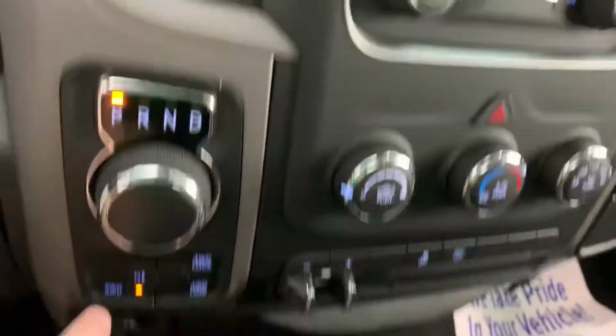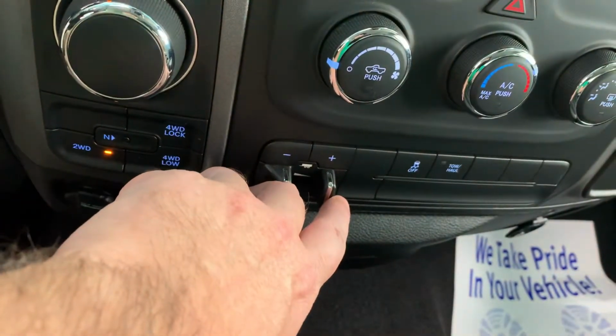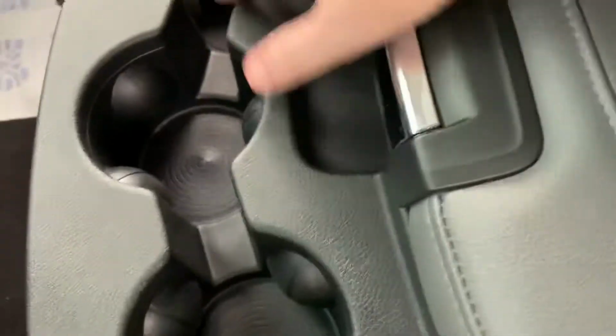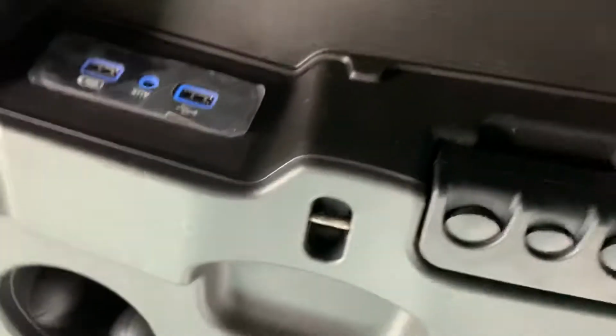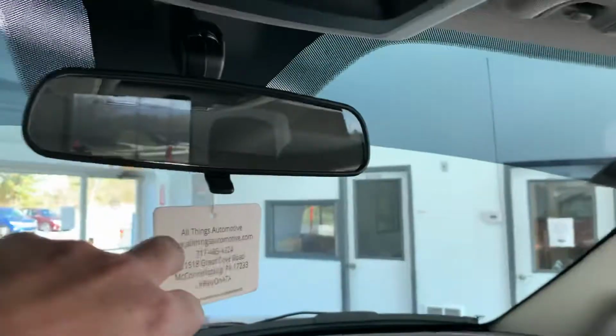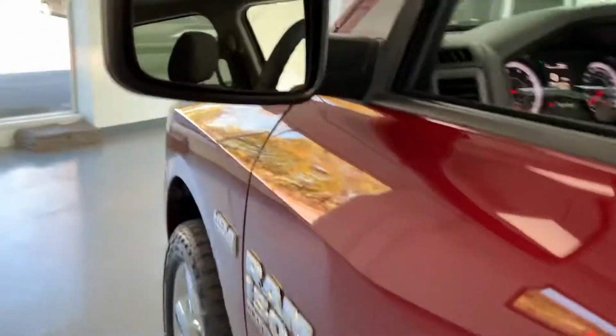Here is your automatic shifter with your electronic push button 4-wheel drive. It does have the brake controller here, as you can see, climate control, your traction control, and your tow haul button. Like I say, 3 nice large cup holders, and all your connectivity is in this center console. You can see your USBs and your auxiliary. LED map lights up here, manual dim on your rear view, no illuminated visors there. Let's go ahead and take a peek. You do have a foot pedal there for your emergency brake. Hood release is right there. It does have heated mirrors, as you can see there as well.